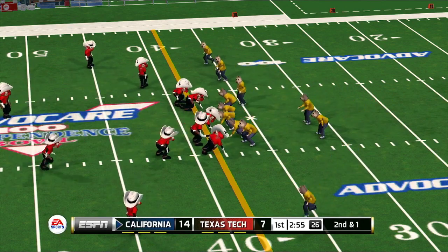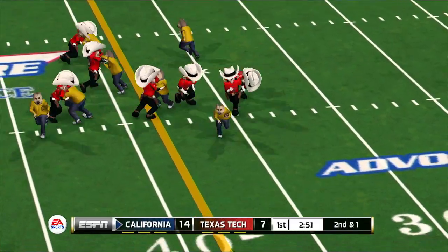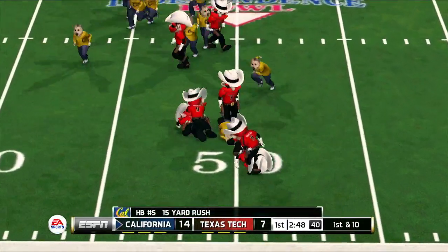Third down. Mike seven. Run! On the ground, up the middle. Brought down at the 48.